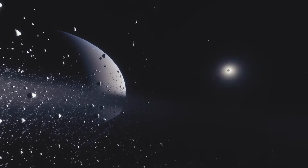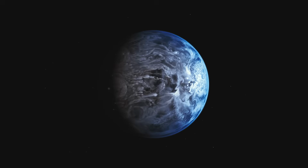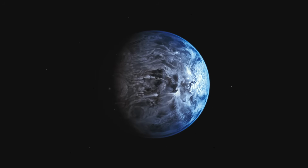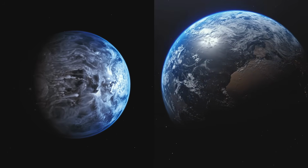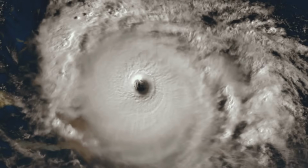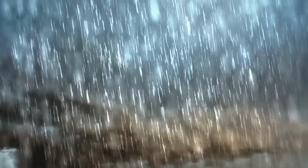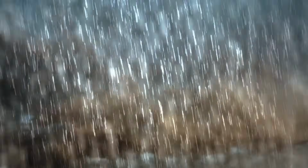Bright blue exoplanet HD 189733b looks peaceful and eerily familiar. Doesn't it resemble Earth? But this appearance conceals the planet's terrifying nature. There, the winds blow at 5,400 miles per hour. It's 7 times the speed of sound. But that's not the worst. It rains glass, sideways, in this scorching hot world.